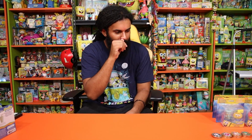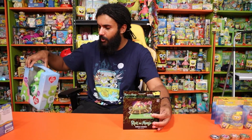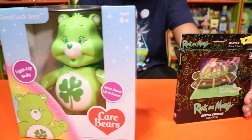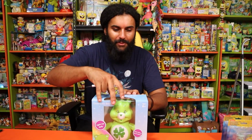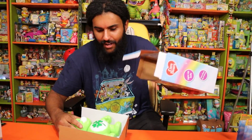And I mean, $5 for 2 little figures. If it was anything else, I'd say maybe it's a lot, but they're solid quality, amazing. So next up we have the acrylic standee for Rick and Morty and also the Good Luck Care Bear. Which one do we think should open first, Mitchell? Oh man, I kind of want to see this belly light up. You hyped it up earlier, so. The last thing I bought that was like this was the Stitch that danced, and I still have him and I still love him. So I'm interested to see how this Care Bear actually moves.